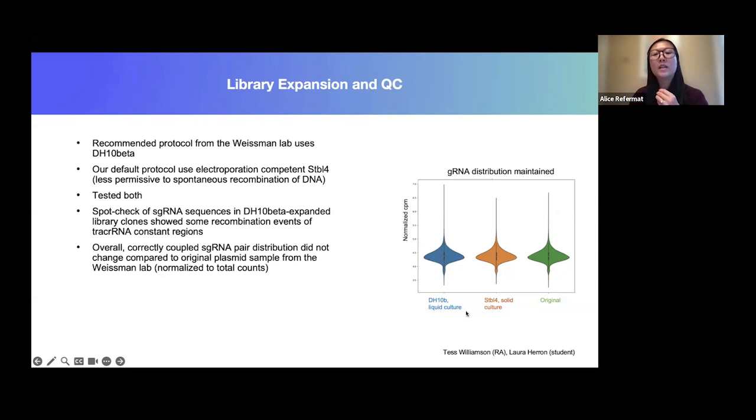However, we did see, using a spot check, just Sanger sequencing of maybe 48 colonies from each of the two expanded cultures, that we did see some recombination in the DH10B expanded library. And so we decided to move forward using our standard STBL4 expanded library instead.